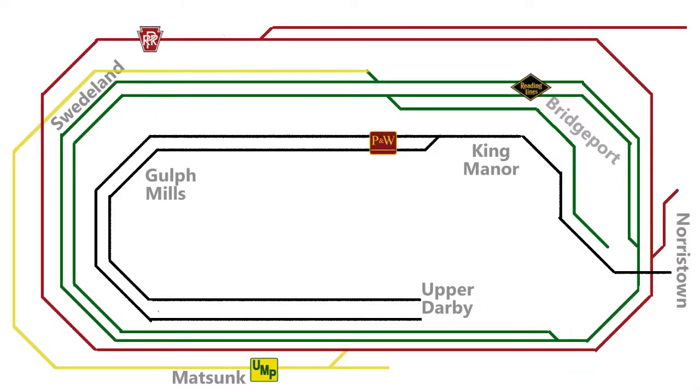Pennsy tracks include an off-layout staging yard. This will allow for the through trains that were seen on the Trenton Cutoff. For now, the Reading runs on a closed loop. It's certainly not ideal, but I do have a couple of ideas for staging. But that remains to be seen.